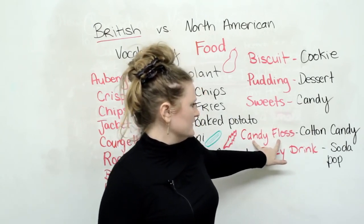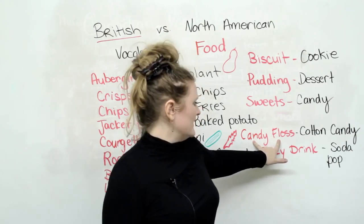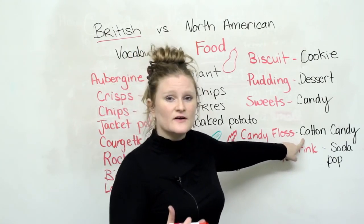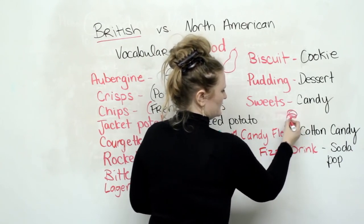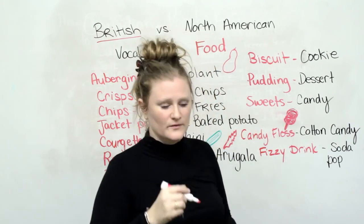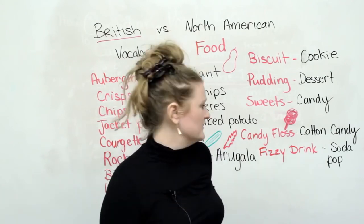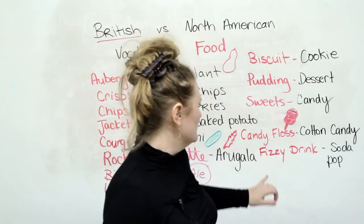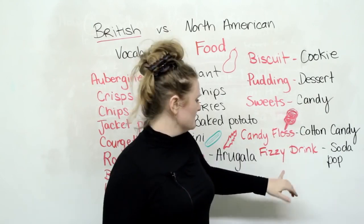Another really popular thing, if you go to a fair or an amusement park, is candy floss. In North America, we say cotton candy. Candy floss or cotton candy, it's usually pink. It can be blue. But what it is, it's spun sugar on a stick. When I lived in Japan, it was really popular to have this in Japan as well. And the translation is actually cotton. So you guys get it from America. Candy floss is spun sugar with food coloring to make it beautiful.